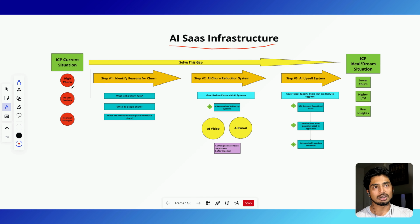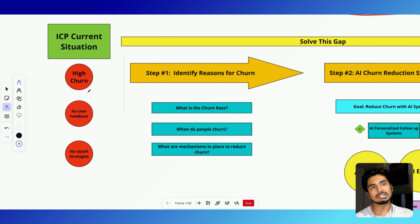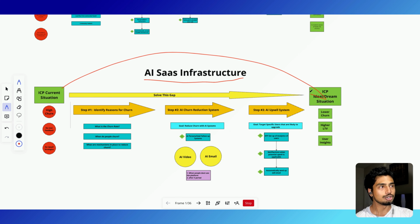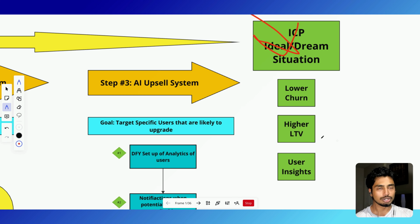The companies we're going to be targeting are SaaS companies, software as a service companies that have high churn, no user feedback, and no upsell strategies. And when we help them, we're going to turn them into a dream SaaS company that has lower churn, higher LTV. This is just lifetime value. So people actually stick around and pay the SaaS platform for longer. And finally, user insights. User insights will allow us to achieve higher LTV and achieve lower churn. These are pretty much the same thing, higher LTV and lower churn.